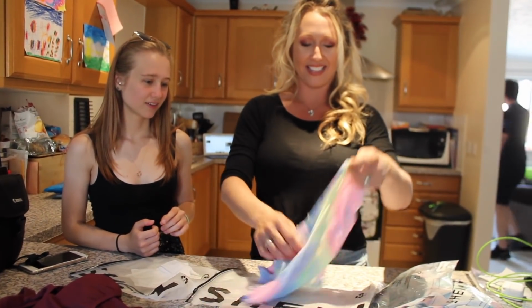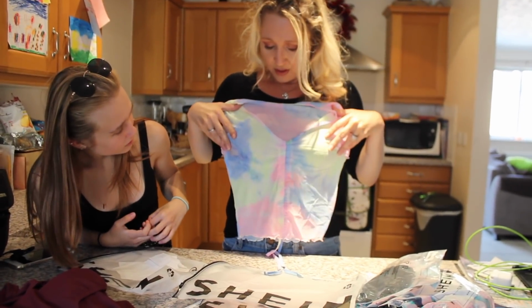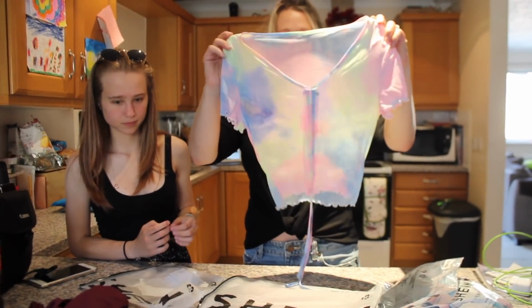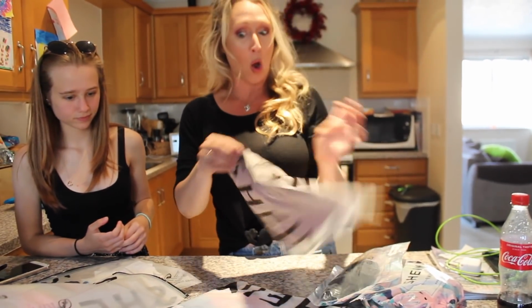Tie-dye! I love those shirts. That's cool. It's see-through too. So you could just put a bralette under it or something. Ain't that beautiful? It's really cute. I like the see-through. I like the sheer. I like the colors. Okay, next on our list.